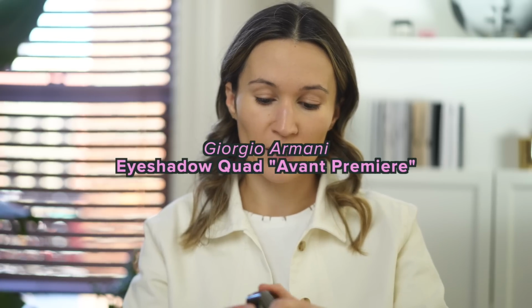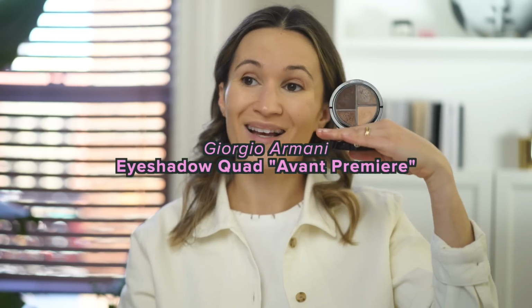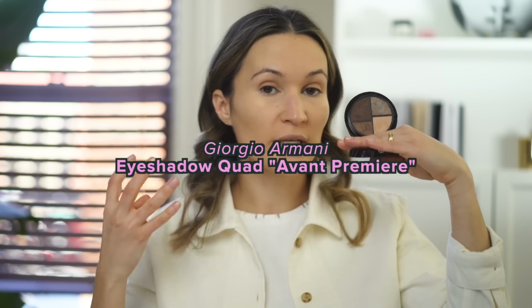And I wanted to use, again, an old favorite that I have not reached for in a while. And this came to mind. It's the Armani Avant Premier eyeshadow quad, and I love it. It's a beautiful, smoky, neutral eyeshadow quad. It's not as warm as my other favorite, which is Tom Ford Coco Mirage. This is more of a neutral with the option to go a little bit cool toned if you use that taupey color.